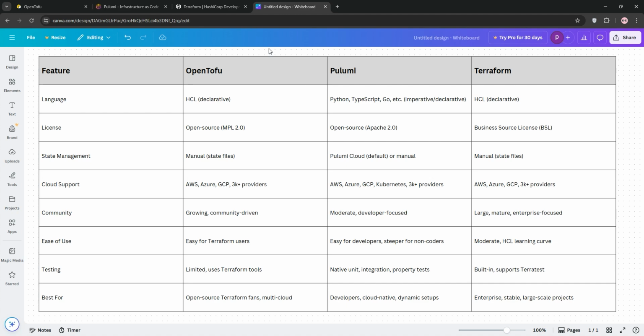Here's the deal. Use OpenTofu if you love Terraform but want open-source freedom. Pick Terraform for proven enterprise-grade reliability. Go with Pulumi if you're a developer craving programmatic control and modern tooling. Check out our comparison chart for details, and that's it guys. Choose based on your team's skills and goals.